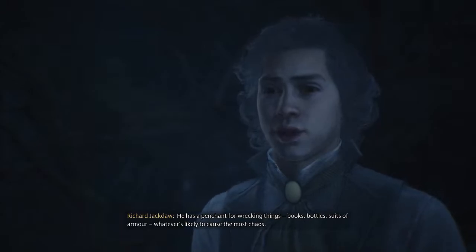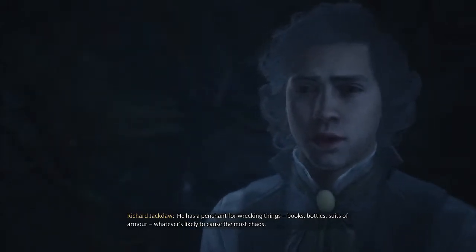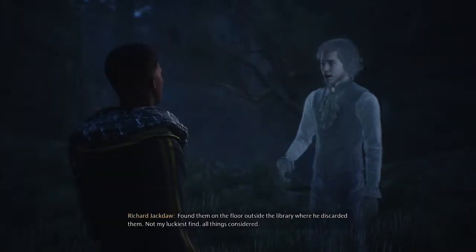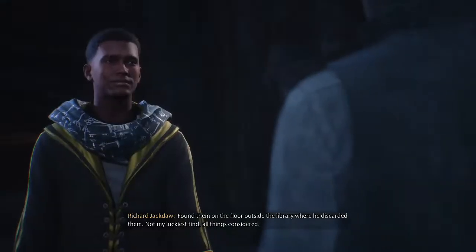He has a penchant for wrecking things. Books, bottles, suits of armor. Whatever's likely to cause the most chaos. Found them on the floor outside the library where he discarded them. Not my luckiest find, all things considered.